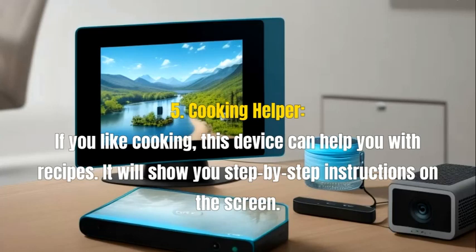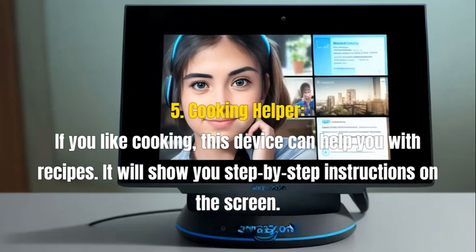5. Cooking helper. If you like cooking, this device can help you with recipes. It will show you step-by-step instructions on the screen.